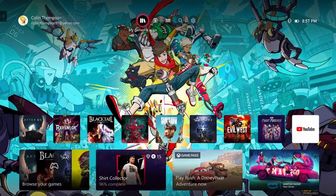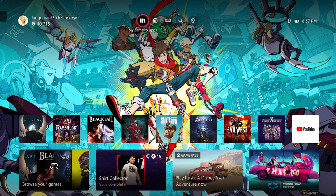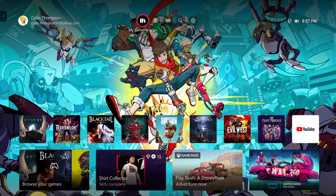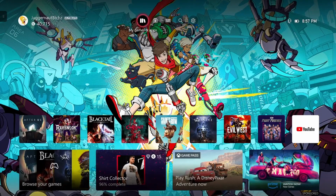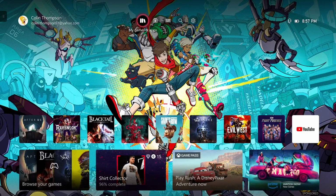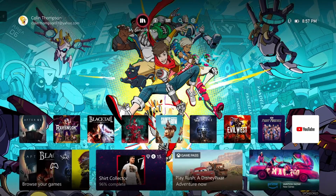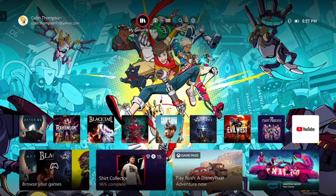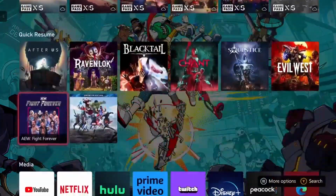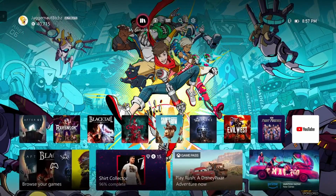But other than that, let me know what you guys think about the new UI update. Do you like it? Do you dislike it? Are you in the middle? I'm in the middle. There's a lot that's good in it, but it's just a little too busy for my taste personally. I tend to like a cleaner looking screen. So if they could just make that one adjustment, and let me remove a little more of this stuff once you scroll past the initial home screen, I think it would be perfect. Other than that, let me know what you guys think, and I'm out.